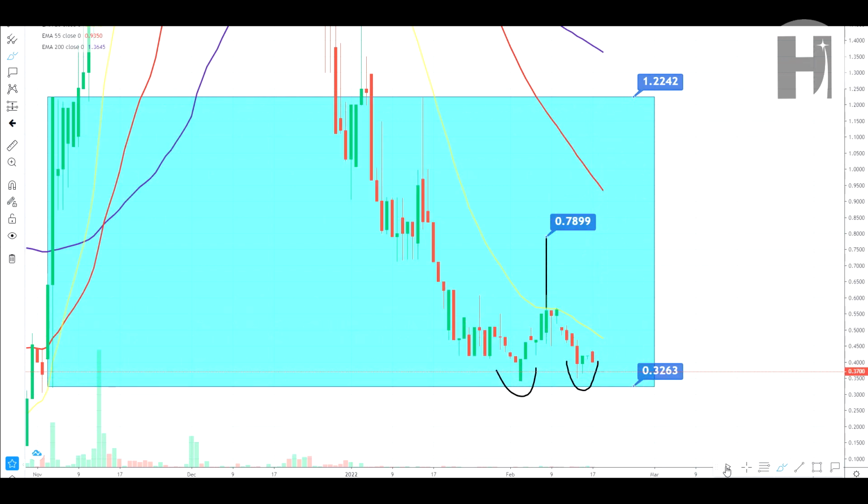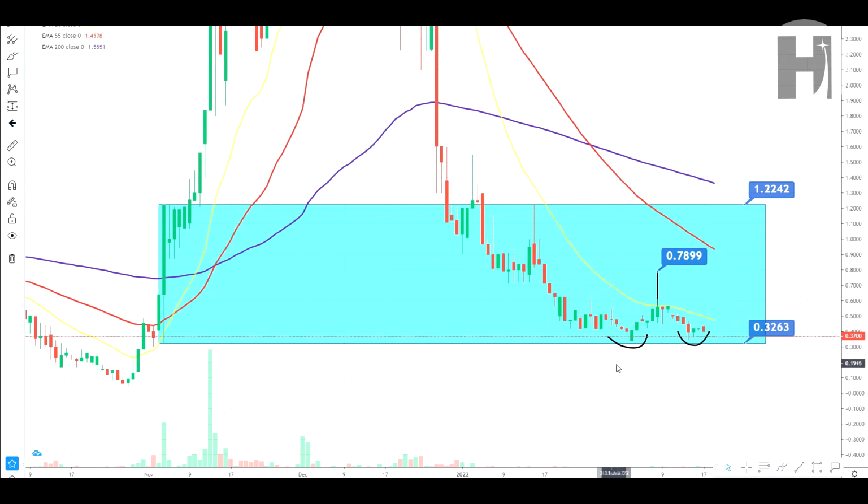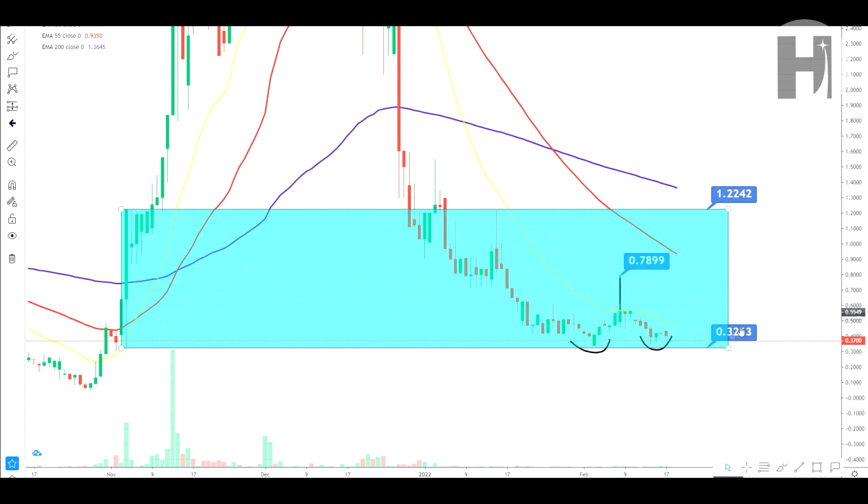Now, also you can see that I did give you this buy zone many months ago. Actually, well, not many months ago, but like I think maybe 6-7 weeks ago, I did give you this buy zone anywhere from $1.22 to 31, 32, 33 cents roughly.